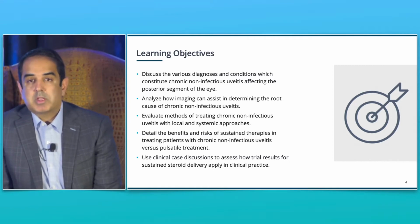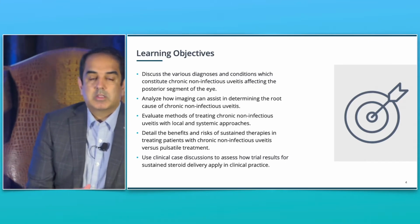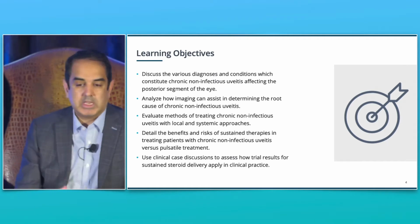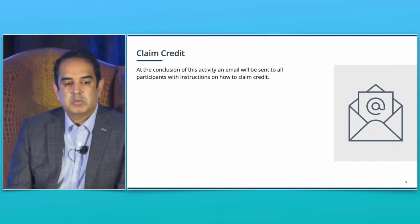We'll also talk about both the benefits and the risks of these therapies and how we balance those risks with our patients. And we'll actually have case discussions. So this is really case-based. We're not going to really talk about slides and look at data. We're really going to have cases, and I've had the panel submit cases for us today to review. And I'm going to have each of us comment on these cases as we go along.